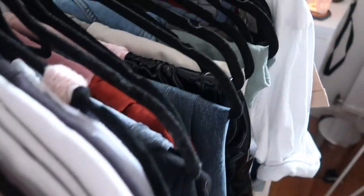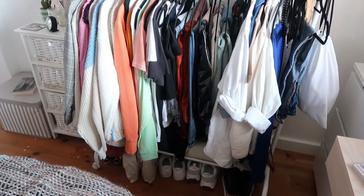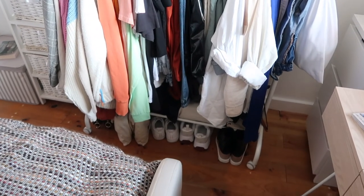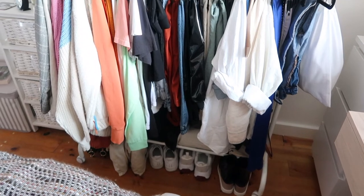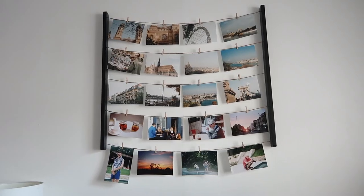I've got the clothes around now. Obviously this room is far too small to have a wardrobe, but I've really been enjoying how much inspiration it gives me every morning to make outfits, because I can just see everything. And I have my bags and shoes underneath on the rack, which is really handy.